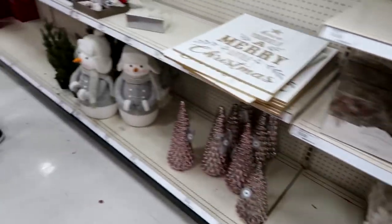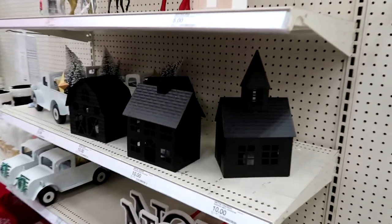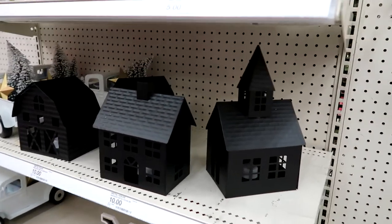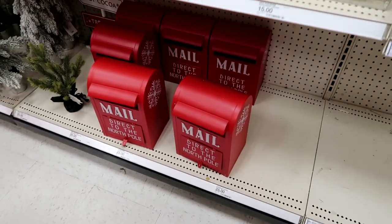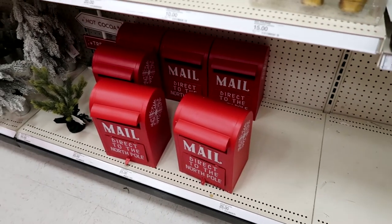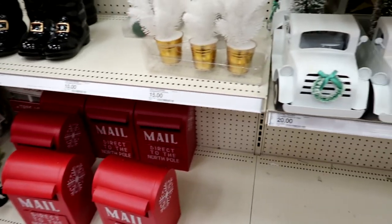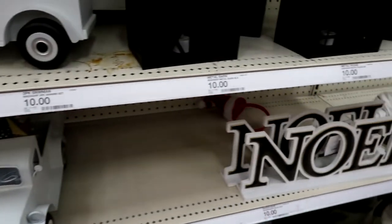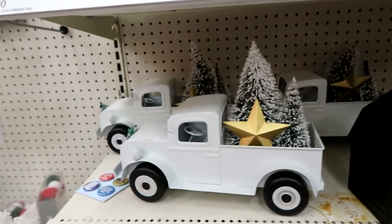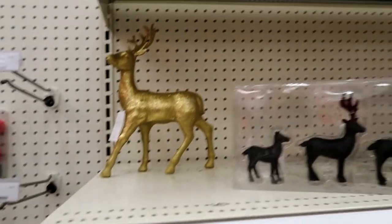And over here they have glowing snowmen and little houses. I think the houses are interesting. You can use these for Halloween as well. These mailboxes are super cute. I just like the simple look on them. I really want to get some, not gonna lie. Then over here they got these little cute cars and Noel sign. I like this one. I think this one's super fun looking. It's very simple. And then a couple deers.